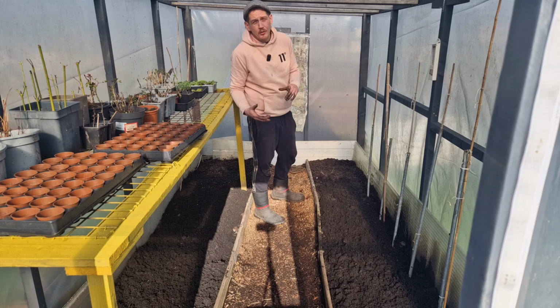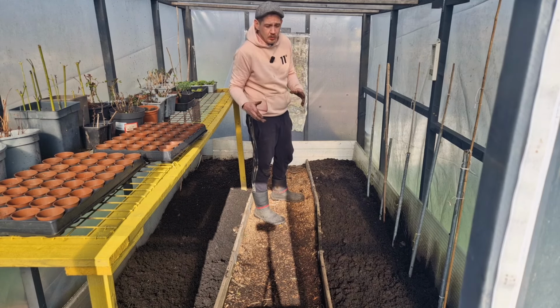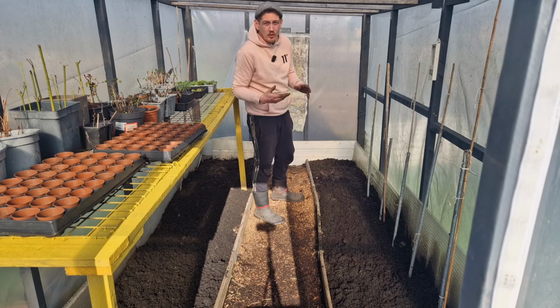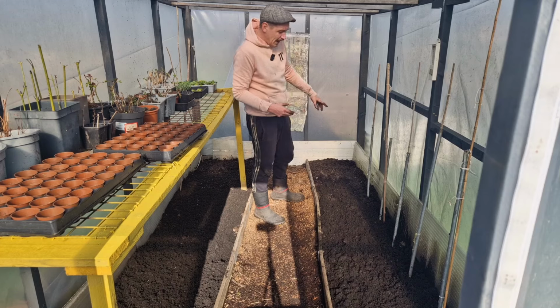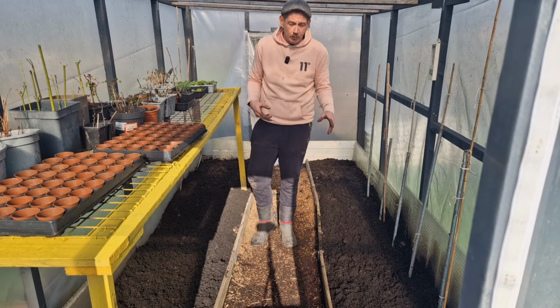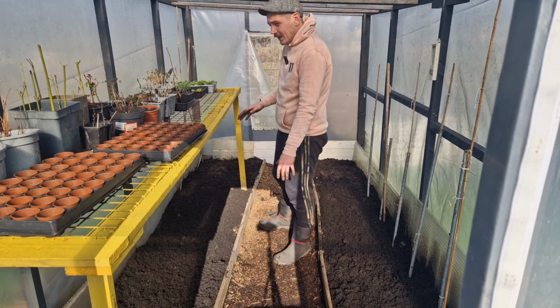And I'm trying to improve the soil structure in here now because the polyhouse is only a couple of years old. It's only really had bagged compost in here, and underneath here it's quite compact. So yes, I'm just trying to improve the soil structure, and I have seen quite a few worms down on this side, which is a good indication that your soil's doing really well. So I'm quite happy with how it's going down in these beds at the moment.